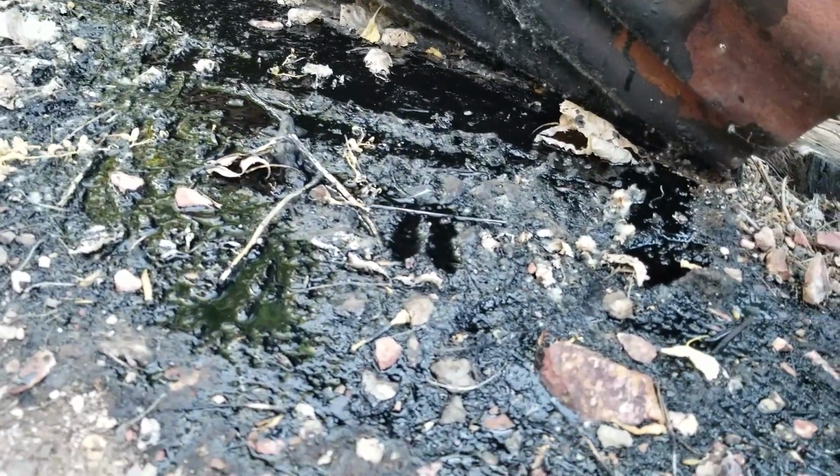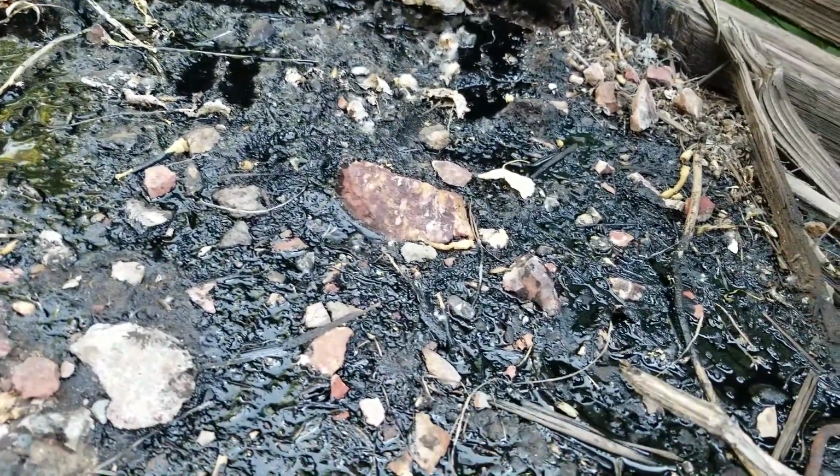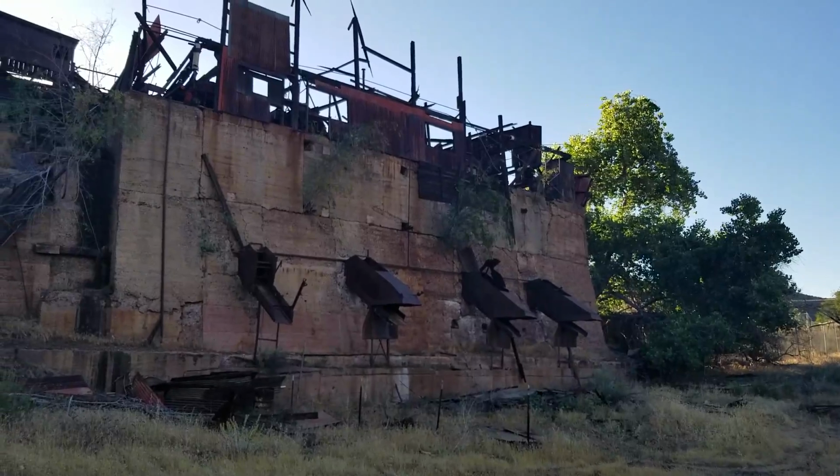Ew, gross. Look at this toxic sludge that's still seeping out of this thing.